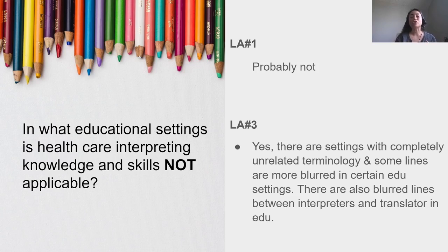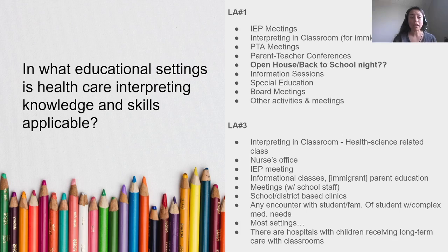However, there is so much more, and there are a lot of differences in educational settings, different terminology, role boundaries being a little bit more blurred and different, that healthcare interpreting knowledge and skills alone are not going to be enough. So we went on to talk about the specific settings that we could identify in education where there may be some of that crossroads.